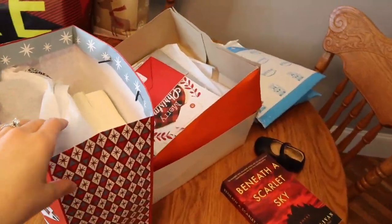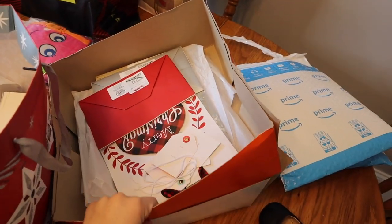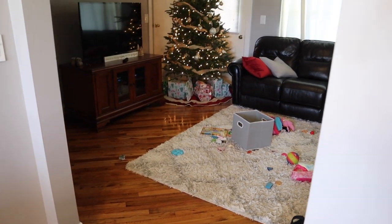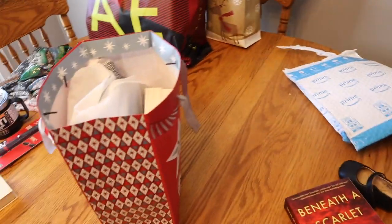And then I also have a couple presents that I need to add tissue paper to and wrap a couple things in. And here's my tissue paper and bag supply. Also, don't mind my living room if you see that in the background. Brynn just destroyed that before Drew took her to the other room to play.